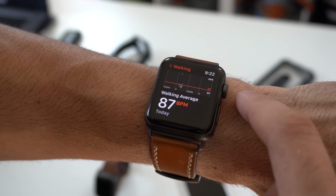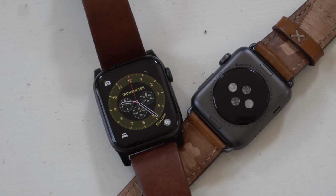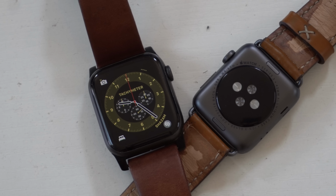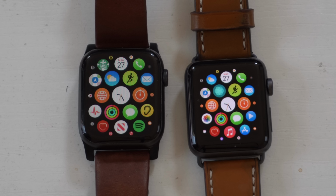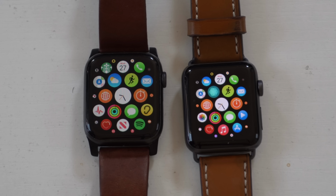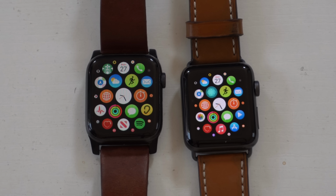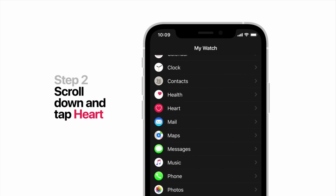So the Series 5, for $200 more, what can it do that the Series 3 can't? Well, this is the quick lowdown. The Series 5 is an advanced version of the Series 3, if I may say. Because for starters, it could do everything that we just covered that the Series 3 can do. You see, the Series 3, although it doesn't seem like it, if the heart rate detects an unusual heart pattern, it will warn you, notifying you that you may be experiencing some health complications.